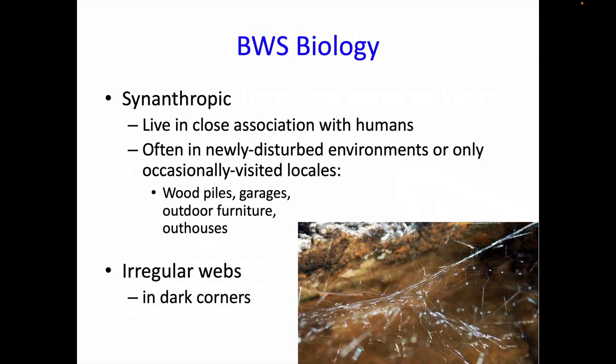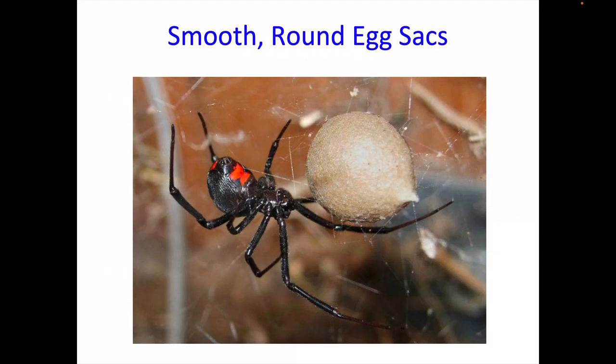Black widow spiders are synanthropic, which means they like to live in close association with humans, not right next to us, but kind of near us. So they might want to hang out in our garages or woodsheds or wood piles or on lawn furniture, areas that are disturbed by people, but only occasionally visited. And the widow spiders make these irregular webs, usually in dark corners, and they hang upside down from them. They don't make the nice geometrically shaped webs like you might see in cartoons or on Halloween displays. And here's a picture of a black widow hanging upside down from this irregular web. And that globular thing is an egg sac, which probably contains several dozen eggs.